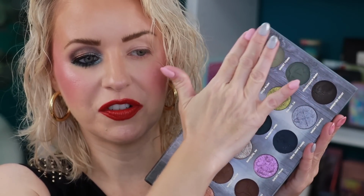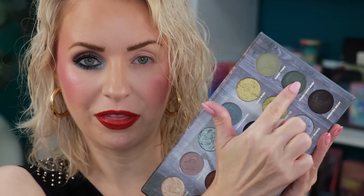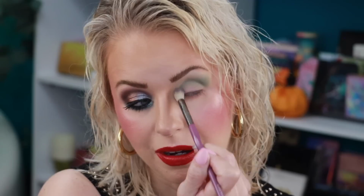Let's move over to the left eye and we'll start working on look number 2. All right, so let's move over to this side of the palette. I think I'm going to be working with these two shades first in the crease. So first shade is called Ghost Town and the second shade is called Stagecoach Mary. And I'm taking Ghost Town on a Game Beauty E01. This shade really built up. I wasn't expecting it to build up this well, but that is some good pigment there. Now I'm going to go in with Stagecoach Mary on a Rephr 14. That is beautiful. I love that.